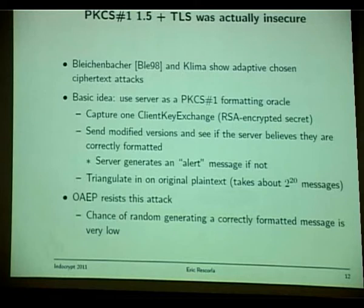If it's correctly formatted, the server thinks it's a perfectly valid message, and continues with the handshake. And of course, now you have some random junk in the lower order bits, which is the nominal key, and the Finished MACs don't work out properly. So it's really very obvious, because if the server sends a Finished MAC, then the message is correctly formatted. Using this technique, you can triangulate in the original plaintext. The bottom line is that if you observed a connection and you're willing to send about 1 million messages to the server, and the server is willing to respond to them, then you can determine what the key for the connection was.